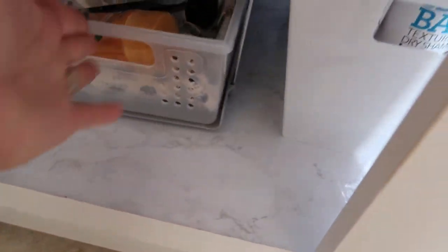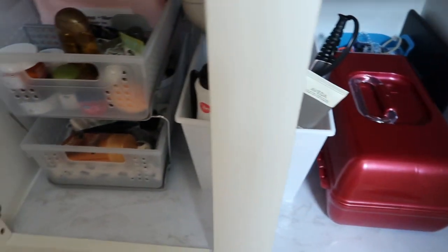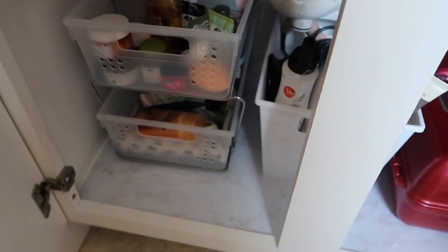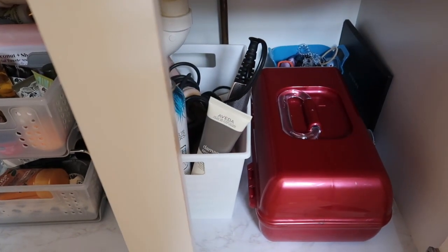I almost want to get another one of these and put my makeup in it, so I have one on each side, but I haven't decided because then I have to pull that out every time. So I'm not sure. I'm gonna think about that one, but that is what I've got so far.